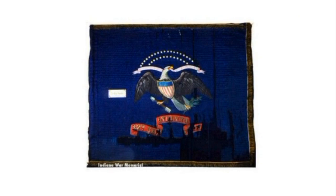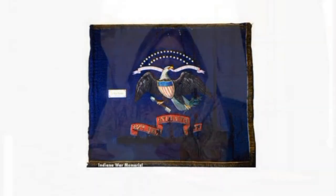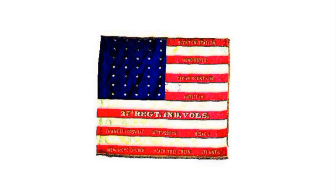So we get the Indiana 27th together, and the regiment would have different flags. So this is one of the flags from the regiment that they would have had. And I believe one of these is down at the Historical Society. If I'm not mistaken, there's a large Indiana 27th flag. This also is one of the flags of the Indiana 27th. 34 stars on the flag, but also the battles that the 27th would have fought in, and we'll talk more about that here in just a moment.